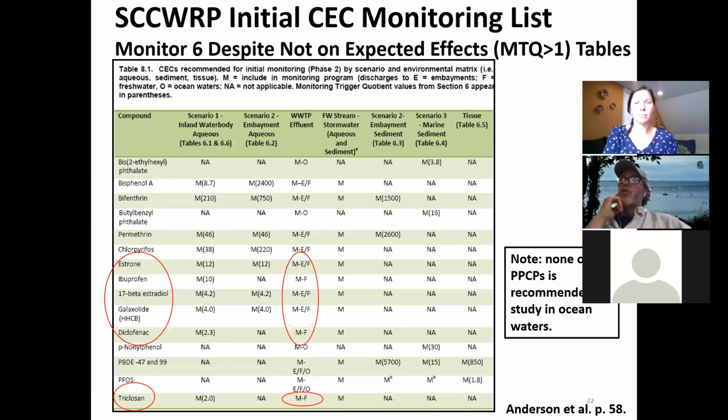As I said, the SQURP went from thousands of chemicals down to 82, devised a process for winnowing that 82 down into a top list of, first of all, chemicals that could be detected. Secondly, chemicals that they did find in the environment. And third of all, chemicals that had a certain risk factor associated with what they call MTQ, or a monitoring risk quotient. And basically when the quotient is greater than 1, that means that it's found in the environment at a level that's above the level that we know where it has effects. So if it has effects and it's in the environment above that level, then we should be concerned about it.